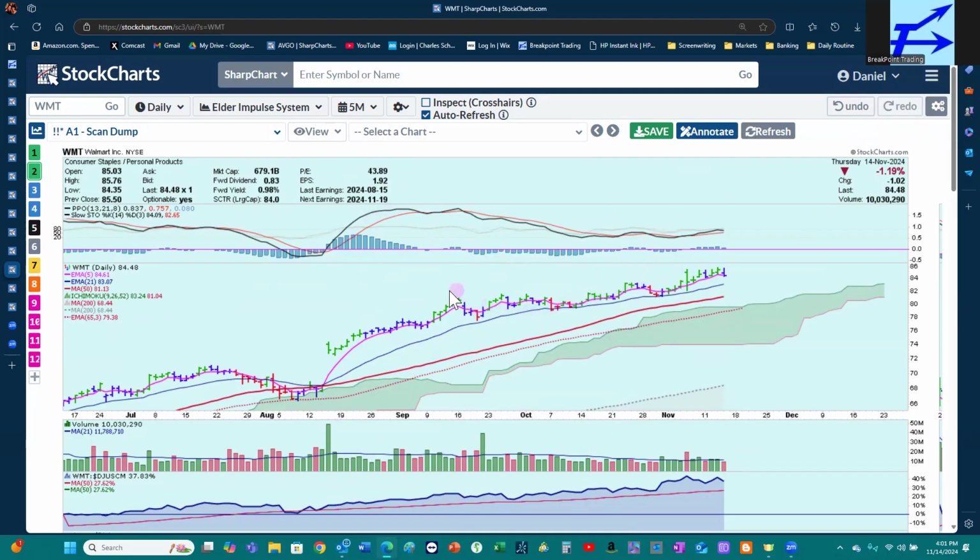So it's always risky going into earnings. It's kind of like going to the blackjack table and putting all your chips on black. It's going to go one way or the other. You don't know which way it's going to go.